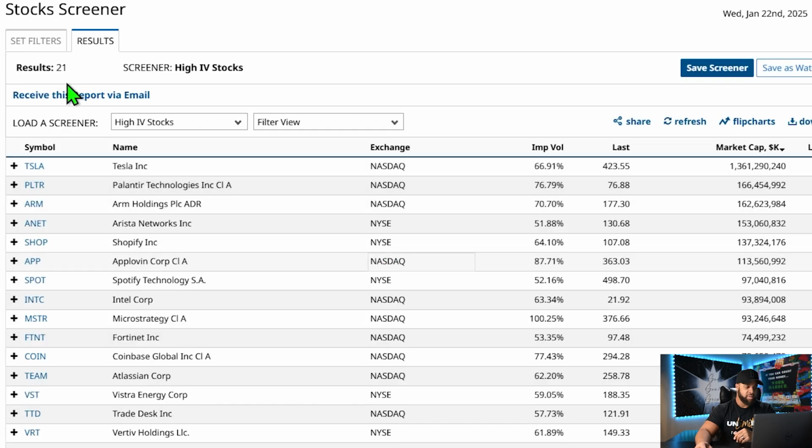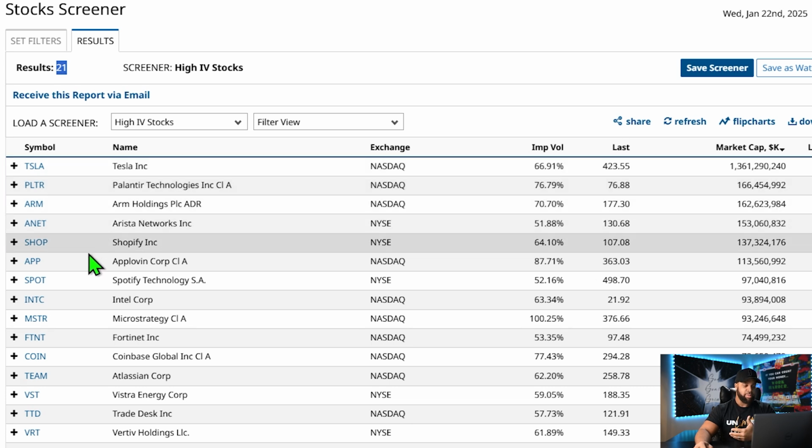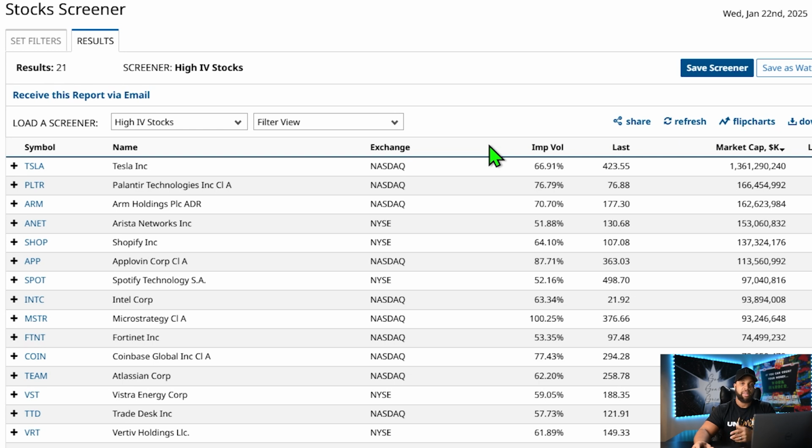And the screener came up with 21 different companies. If we look at the list, we have Tesla, Palantir, ARM, Arista, Shopify, AppLovin, Spotify, and many more. But looking at this list, I see three companies that I've traded before or I trade pretty often, and that is Tesla, Palantir, and MicroStrategy. Now that I have that information, let's look at the first data point that I use in order to select the best strike price.